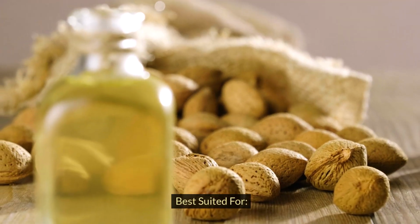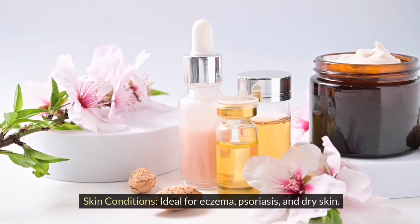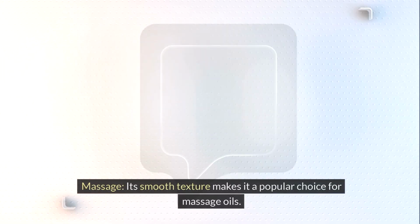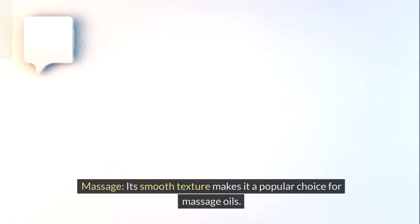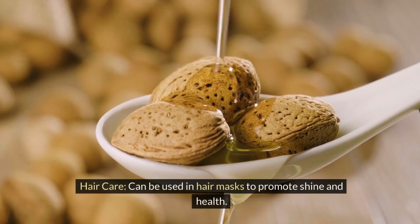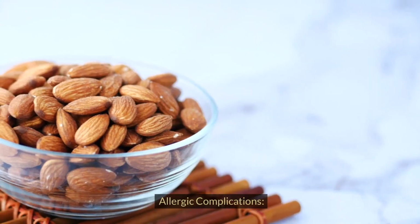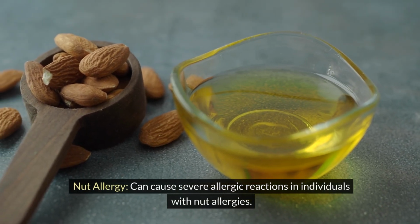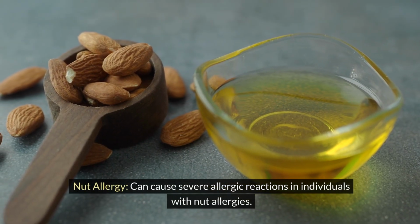Best suited for skin conditions. Ideal for eczema, psoriasis, and dry skin. Massage. Its smooth texture makes it a popular choice for massage oils. Hair care. Can be used in hair masks to promote shine and health. Allergic complications. Nut allergy. Can cause severe allergic reactions in individuals with nut allergies.